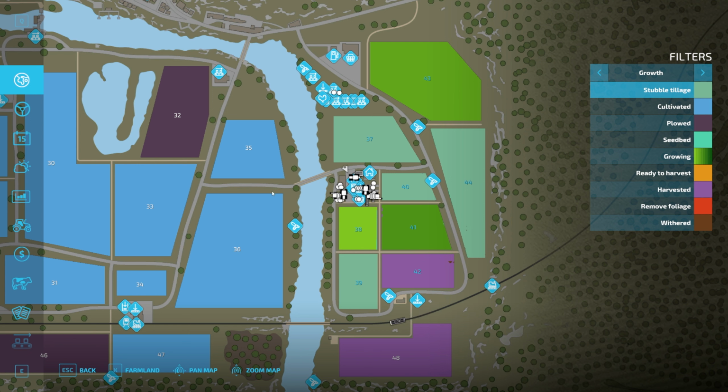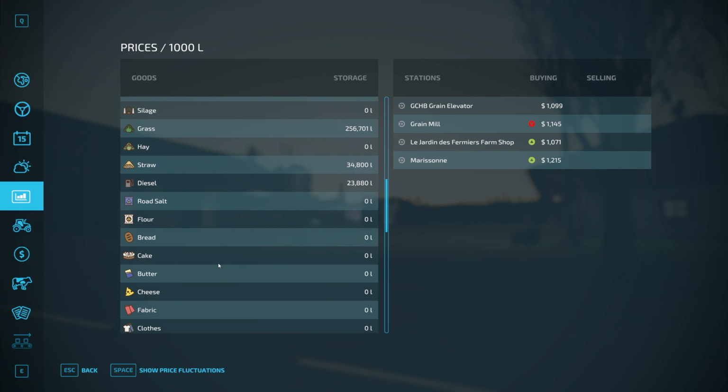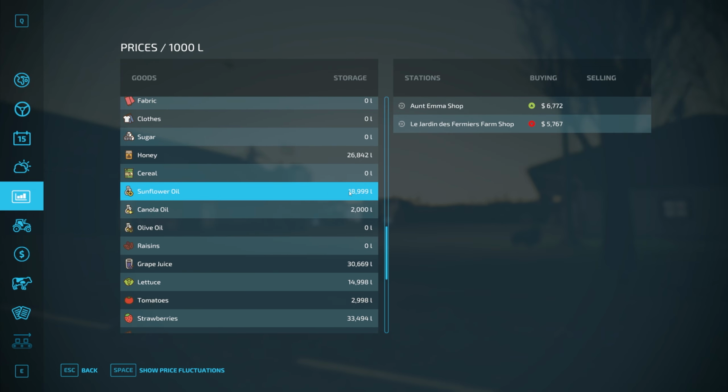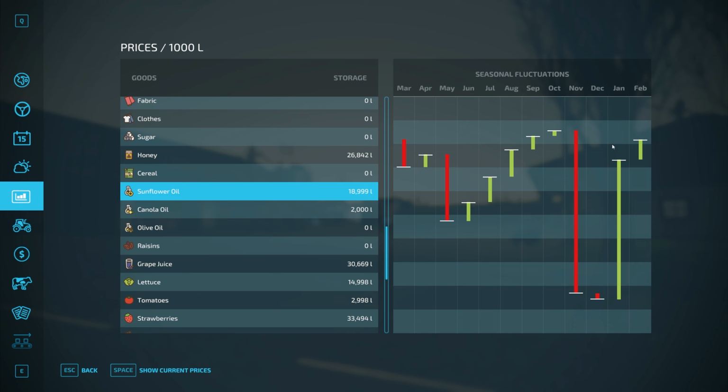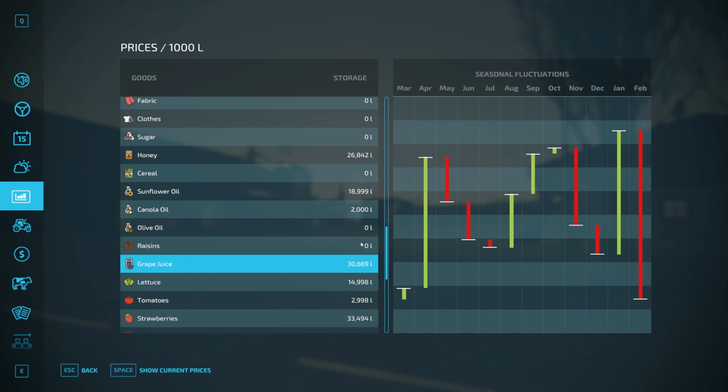All right, and then we're going to head on over and do some selling of some crop, because January is the high price for some of our items. Now, in the period, we've obviously produced a bit more sunflower oil as well. We now have 18,000, just shy of 19,000 litres of sunflower oil. We've got 2,000 canola oil still. So if we have a look at the price fluctuations, January for sunflower is coming up. February and October are pretty much the highs, along with September. November for that, I'm probably just going to leave the canola for now, for sure. However, the grape juice is high in January, so that should be high at the moment.